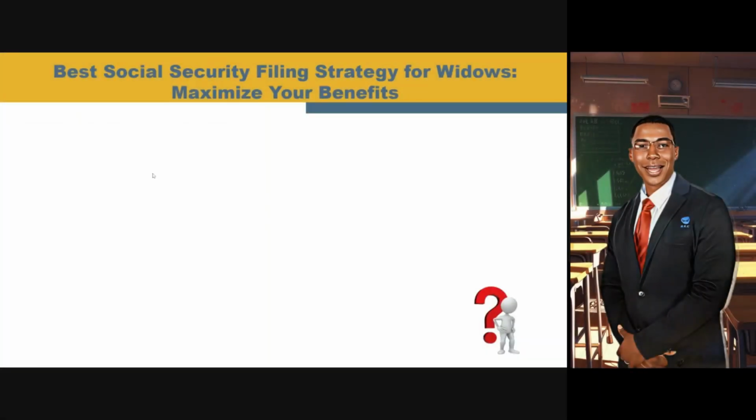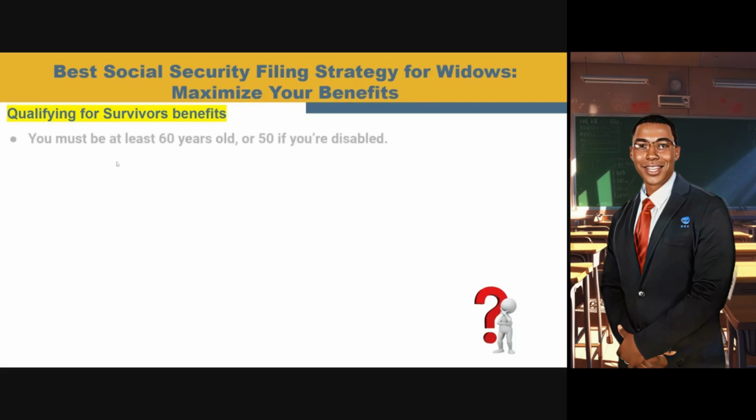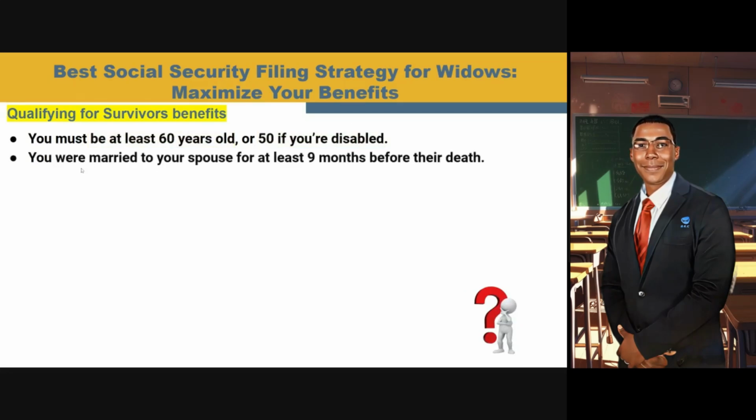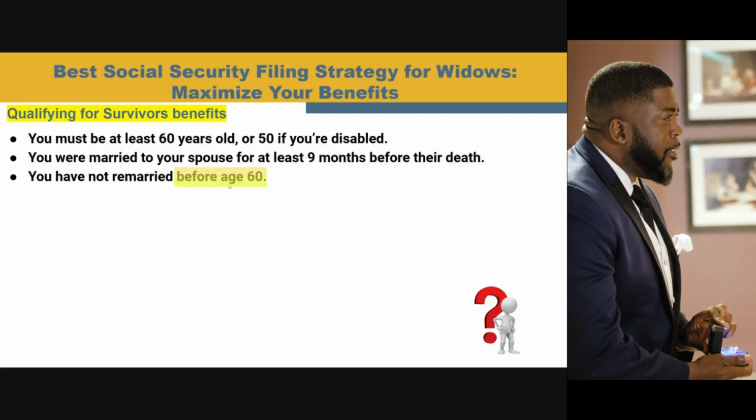Now, before we get started in talking about what the best Social Security filing strategies may be for a survivor in order to maximize those benefits, we need to understand how you can qualify for survivor Social Security benefits. In this particular situation, you need to be at least 60 years old or 50 if you're disabled. You also had to be married to your spouse for at least 9 months before they passed away. And you also have to make sure that you did not remarry before the age of 60.